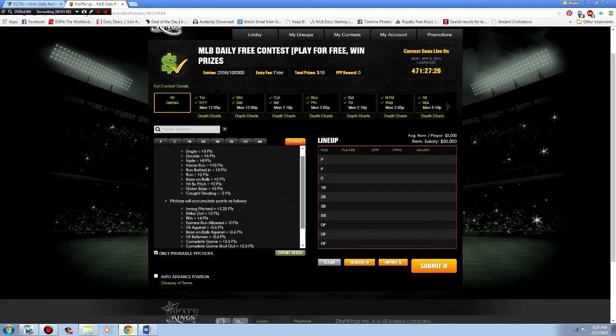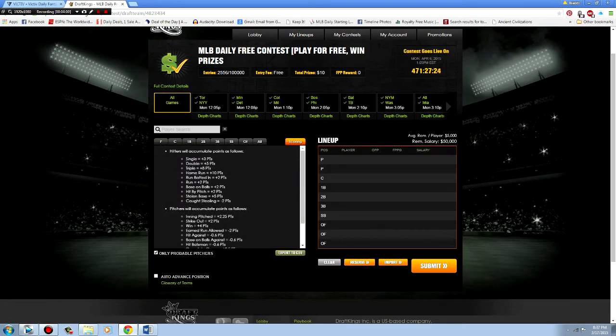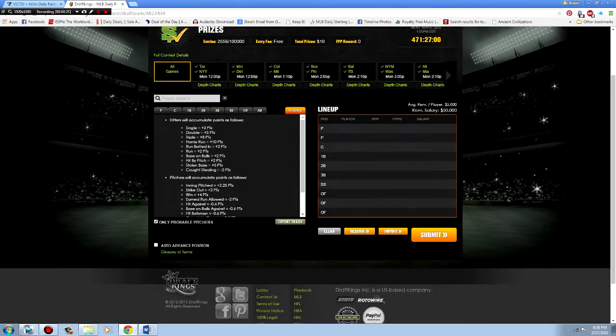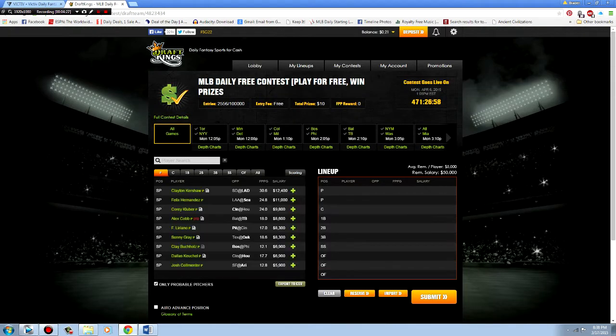Which I like on DraftKings is they have a scoring tab, so you can kind of see how they get their points. So 3 points is a single, a double's 5, 8 points for a triple, 10 points for a home run, and so on. And then you got pitchers, 2.25 points for every inning pitched, and go on from there. I mean, complete game shutout, 2.5 points. It's not a ton. You'd think, considering a win is 4. So basically the same thing.